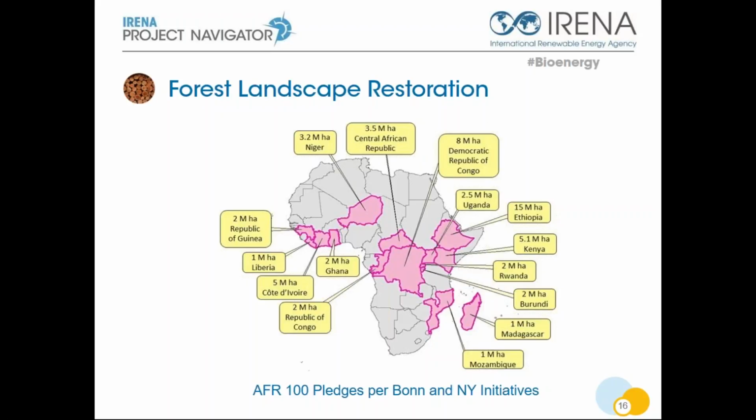When we drew this map, it had already been joined by 15 African countries, which together had pledged to restore 55 million hectares. And I understand from my colleagues the number is now closer to 75. So this is a great opportunity to try out different agroforestry approaches, including short rotation coppice wood that can be harvested every few years for energy. And the idea there is, and we'll explain a little bit more about that in the next slides.